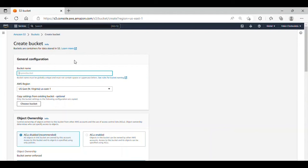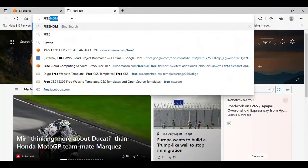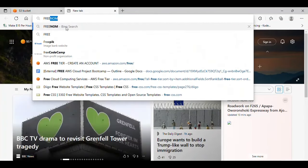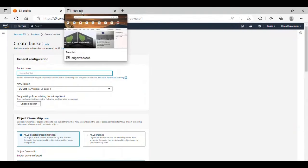Okay, so let me say this. As I mentioned in the introduction class, you need to have a domain name for this project. In case you've not gotten one, you can actually get one for yourself. And in case you don't want to spend money, I think there are some free websites where you can get your domain name for free. One of them is Freenom. If you go to Freenom, you can get a free domain name for yourself, and there are some others actually.